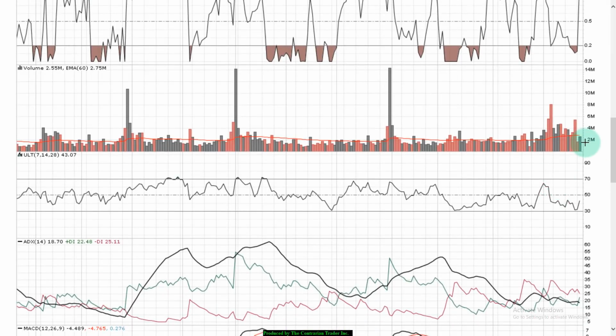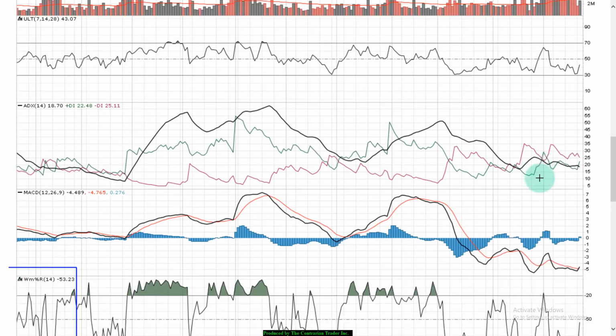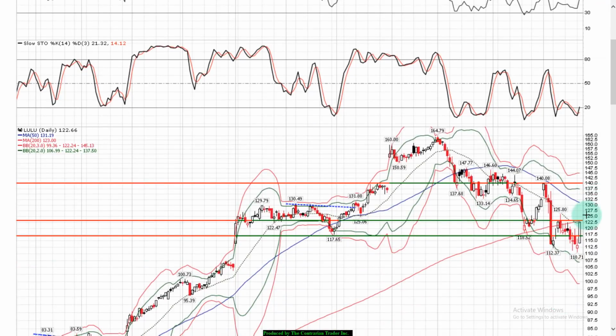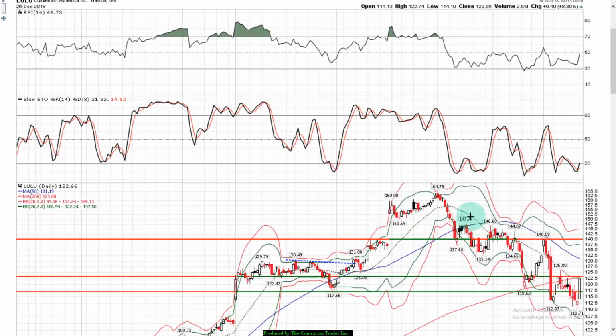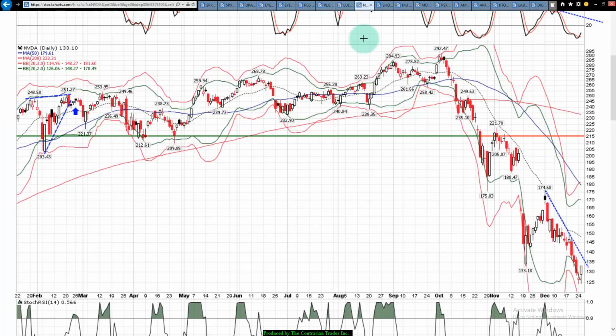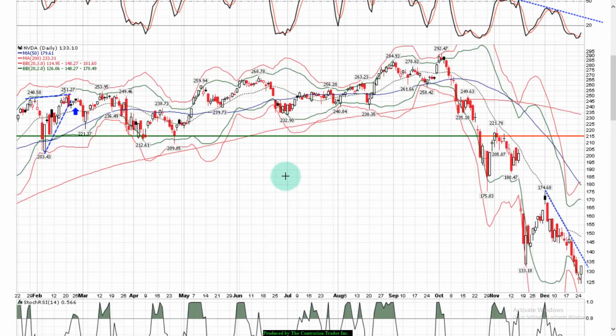Volume on Wednesday was very, very poor. So this is a warning flag. We're really going to need to see volume pick up to get through this resistance. So Lululemon's a potential buy on a close above 123 per share on volume. NVDA, a bullish key reversal on the day. I think we could easily rally up to this upper band of resistance.